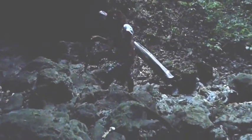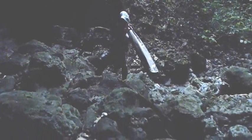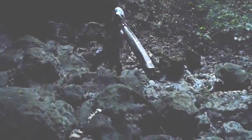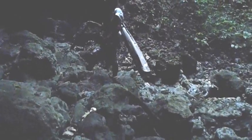Yeah, this is all just collapsed. This is a passage, and on the other side too. St. Clair Cave at one time extended through here, and this was attached to it. It might have continued also in another direction, but this is just all collapsed in.